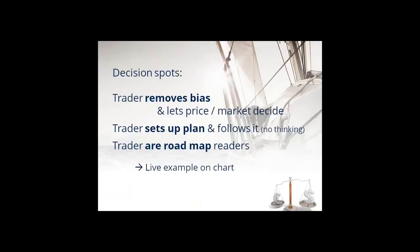So the advantage of decision spots, it removes that bias. It's difficult to remove the entire bias. We all have the idea that the euro-dollar could go up, and we might have very good reasons to think the euro-dollar would go up. We might have very good analysis about that. But still, to a certain degree, we want to have the decision spot where we say, okay, when price gets here, that's when we want to trade it, so that we let our own analysis be proved.